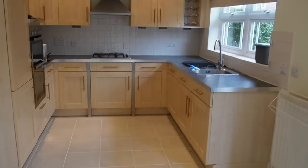Before we get going with the fun stuff, let me talk you through what we're actually doing. So the main bulk of the work is kind of the extension. Our kitchen before, it was perfectly fine. It was just quite small and restricted in terms of space, and it's where we spend a lot of our time. We're knocking our small kitchen through to our small dining room, and then we're going out to open it up and make it all open plan.